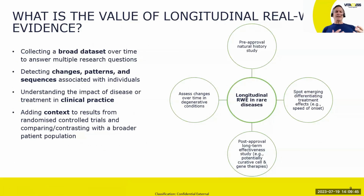So if we go to the next slide, what is the value of this? Think about this also through the lens of rare disease research, where often the understanding of the disease can be relatively poor. So we have the opportunity of creating a broad data set over time, and so the ability to answer a range of research questions, although there are some practical implications of not being too ambitious and overburdening patients. We can look at changes over time, of course, not only for obvious candidates such as neurodegenerative conditions, but many other conditions where changes and patterns are of interest over time.